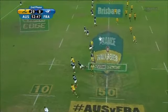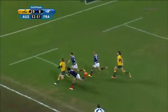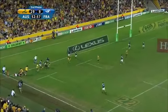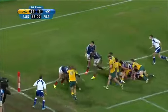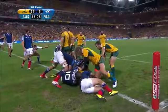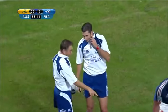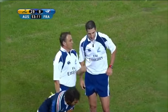Enjoy. Thanks, mate. Ashley Cooper, and he's got Cummins over the 22. Cummins for the corner, pulled down, centimetres out. Kurandrani head down, tries to burrow his way over. To the short side they go. Ashley Cooper, has he got a double? He's pretty happy, Adam Ashley Cooper. I think he's got there. Well, it's got to be a penalty try. Michalak offside. I couldn't tell you where he got onside.